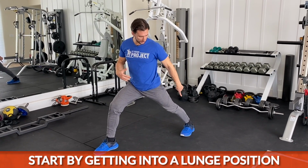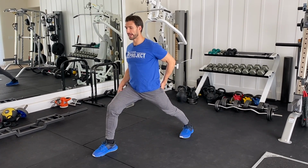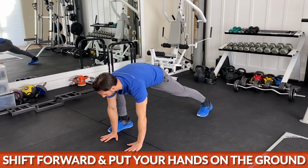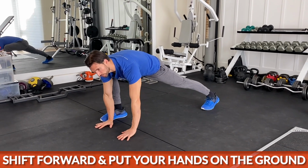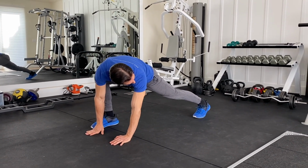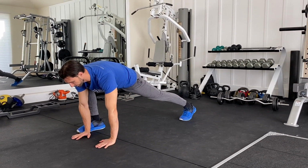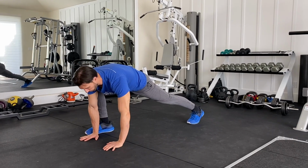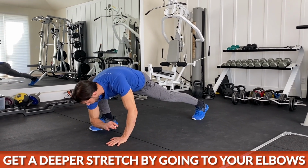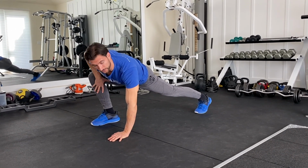So I'm driving my back heel into the ground. I'm lunging forward just like this. I want you to hold this for a few seconds. Then we're going to shift forward. Hands are going to come onto the ground right here, and we may widen the stance here. So we're getting into a deeper stretch throughout that hip. We're still working on driving that back heel down, stretching the calf out, wiggling around just a little bit like this. Now there's an option at this point to drop even deeper by moving your elbow down. I'm not quite flexible enough for that, but if you are, you can get that elbow down right here to get an even deeper stretch throughout this groin here.